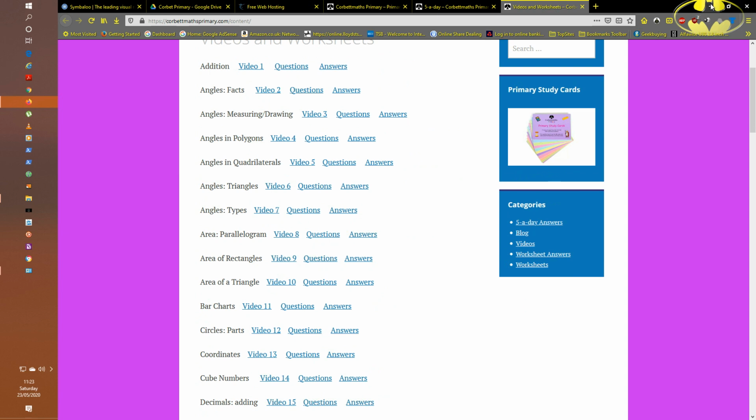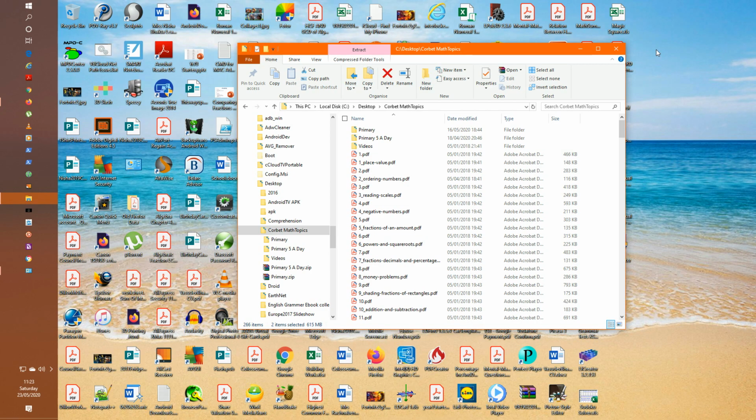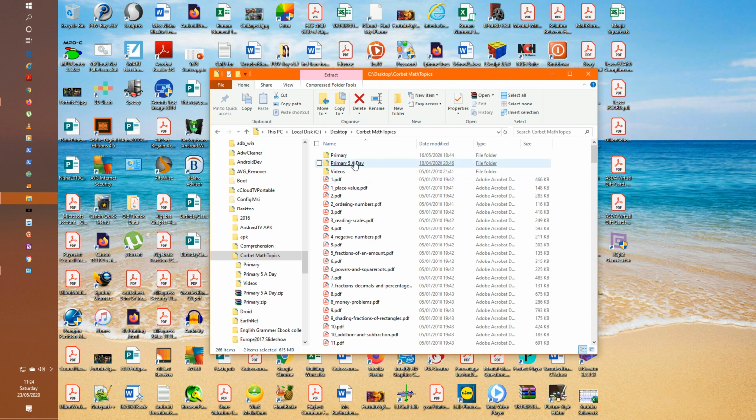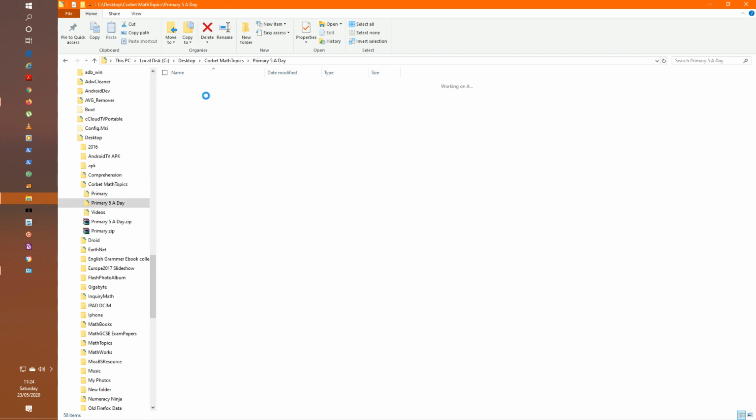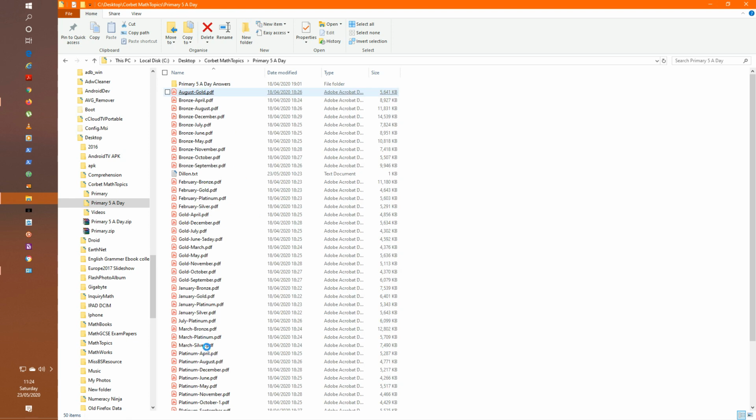However, I've downloaded all these worksheets, which you will be able to make use of yourselves. I've categorized the 5-a-day worksheets into a folder, as you can see here in my Explorer view. If we enter the folder, you will see that in its subfolders there are all the 5-a-day worksheets along with the primary 5-a-day answers. If you go in there, the answer sheets for these worksheets will exist.